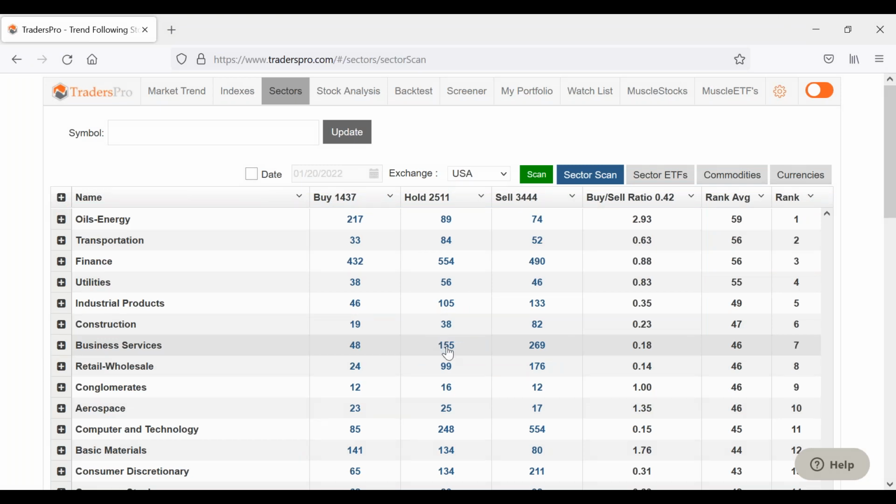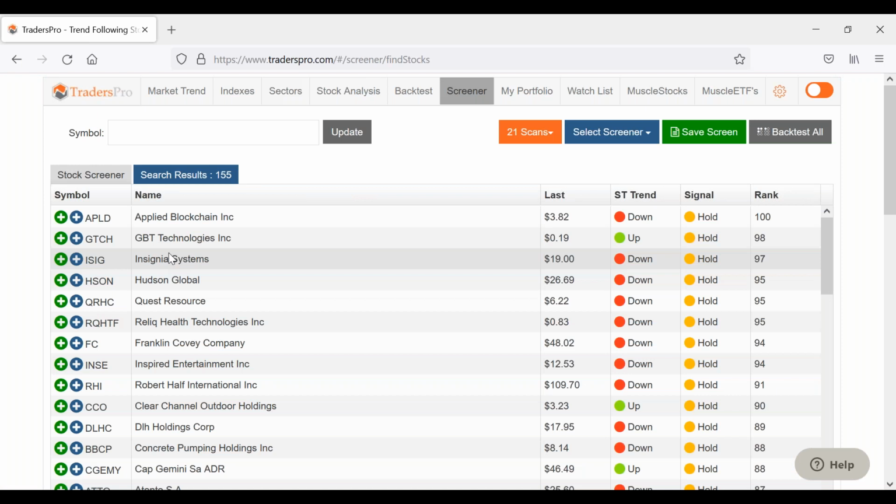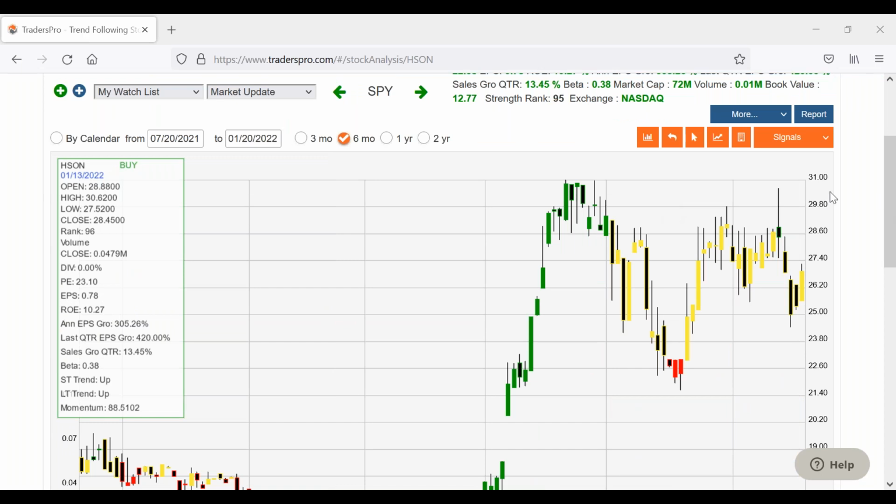But down here in business services, this is one we already have in the watch list. This HSON, but it has a bullish candle today. I like, it's had this V-shaped move, and this looks like a possible ABC pattern. Correcting this will move up right here. So I would assume this is going to work its way back up to the previous high up here.